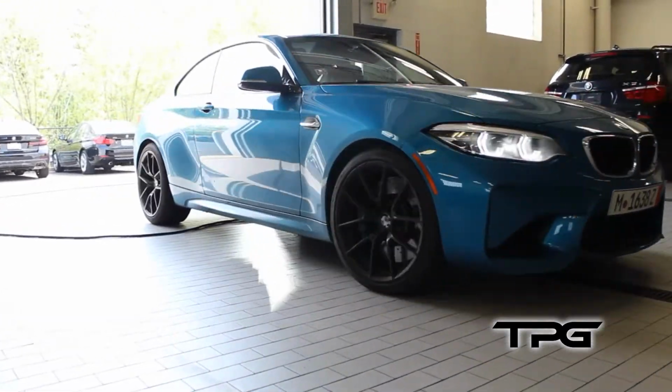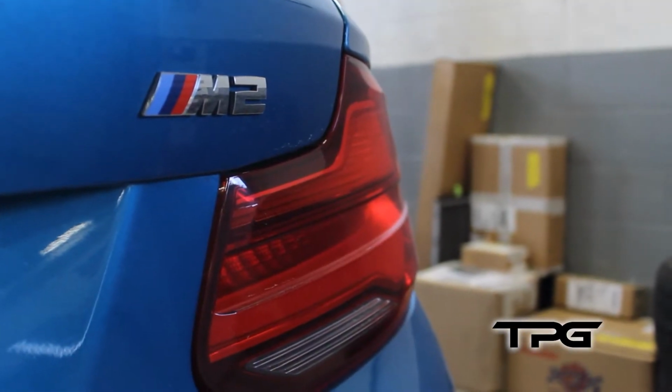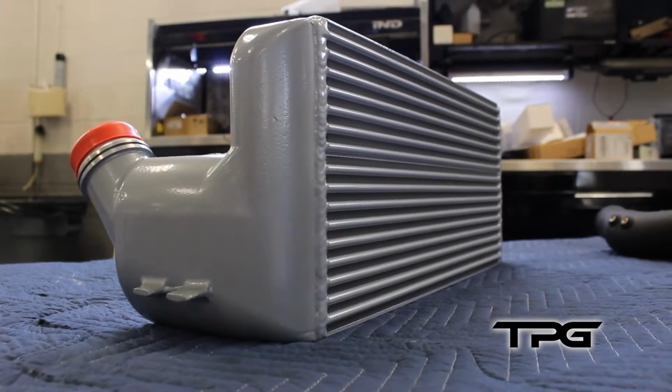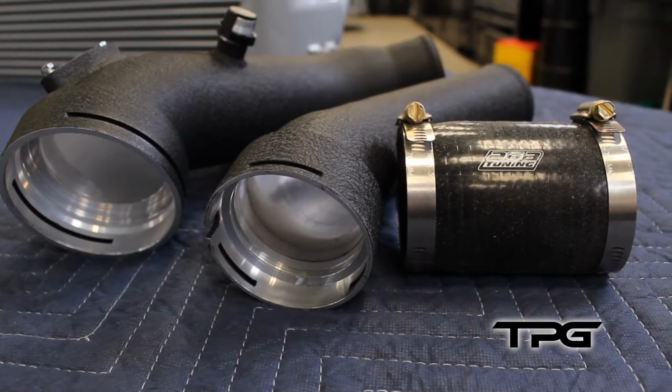Today we have a 2018 BMW M2 that we will be installing a carbon stage 2 kit on, which includes a software upgrade, a front mount intercooler, and the customer has elected to upgrade his charge pipe.